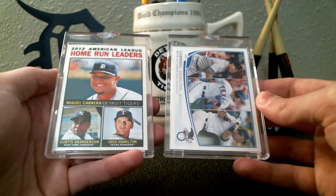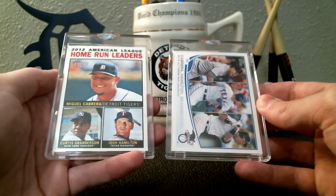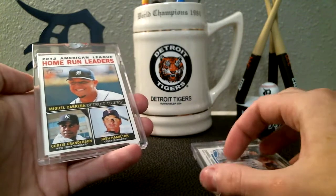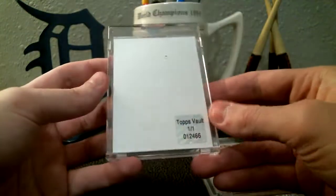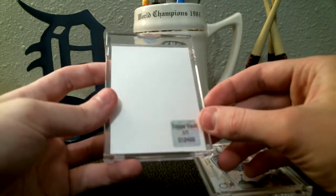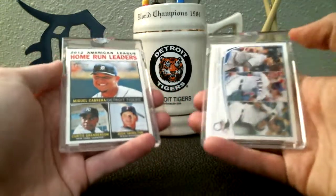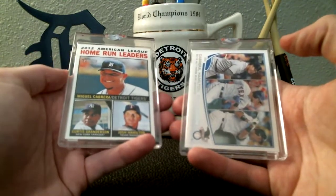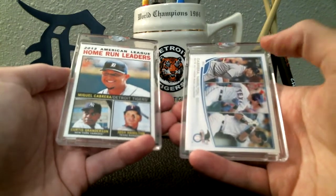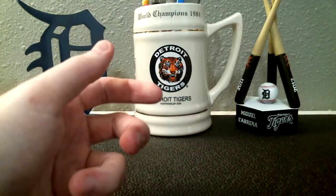How this works is that Topps will actually put these on eBay just a little bit after the product releases, and they just put them up for auction. I think it's like $10 starting bid, and then they just, whatever happens to them. So these, you pretty much only get one shot at them, and it's right after they release. So you don't find these older ones too often. I've only seen a handful of them pop up. So to add 2 into the collection is just awesome. And Mike, you know I will hit you back with something at some point.